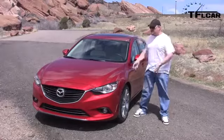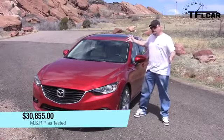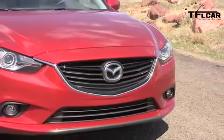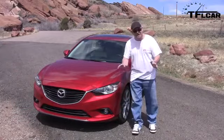Let me throw some names at you: Camry, Altima, Accord, Optima, Malibu. They all compete with this car, and you know what? I'm sorry, they don't hold a candle to its styling. I mean, just look at it. It's sexy. It's got curves.